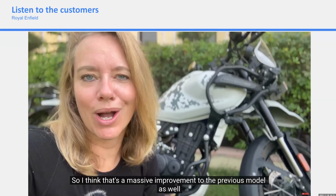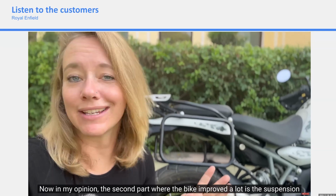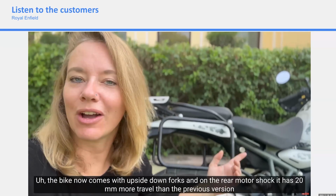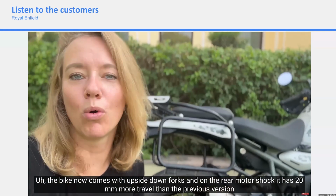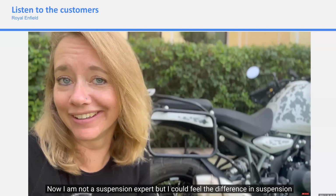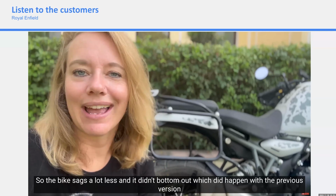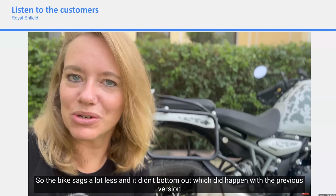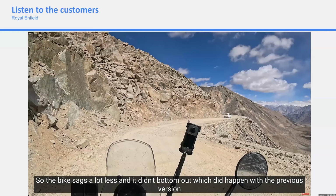Now, in my opinion, the second part where the bike improved a lot is the suspension. The bike now comes with upside down forks, and on the rear monoshock, it has 20 millimeter more travel than the previous version. Now, I am not a suspension expert, but I could feel the difference in suspension. So the bike sagged a lot less, and it didn't bottom out, which did happen with the previous version.